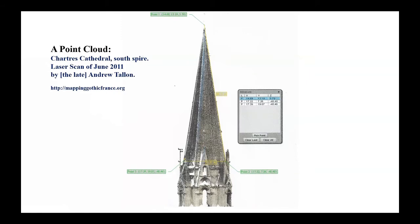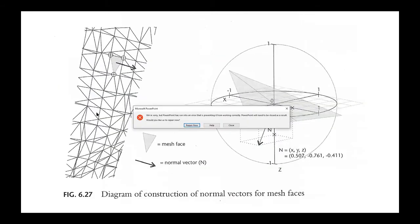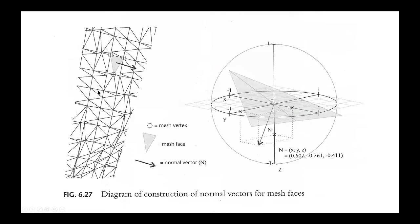A lot of the people go to a religious structure of some kind and look at the vaults with the laser, and they get a point cloud of the vault. And the next thing that happens is that they make a mesh, as you see on the left here, that is based on the point cloud. Okay, so what they do with their mesh faces is they make a normal vector to it. It points straight out from that mesh face. And here is a diagram of the mesh face and a vector pointing out of it, and the vector related to the X, Y, and Z axes.